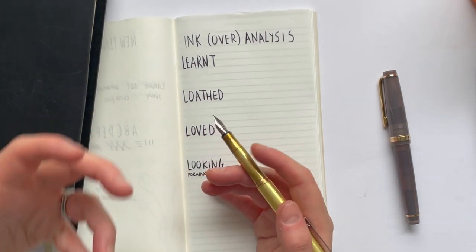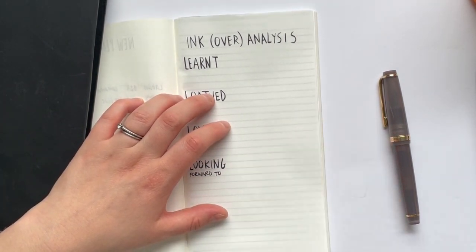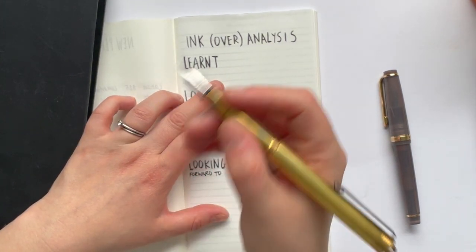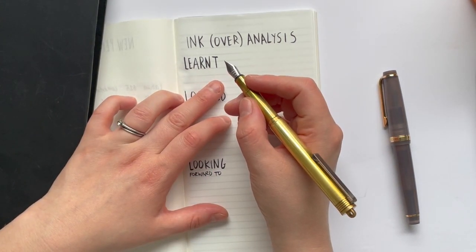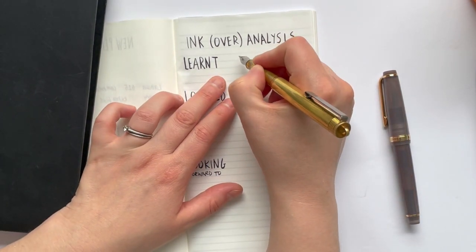I love wet fines and extra fines. That's where I feel best and enjoy the writing experience the most. So I'm gonna stop trying to change that. So I learned that.